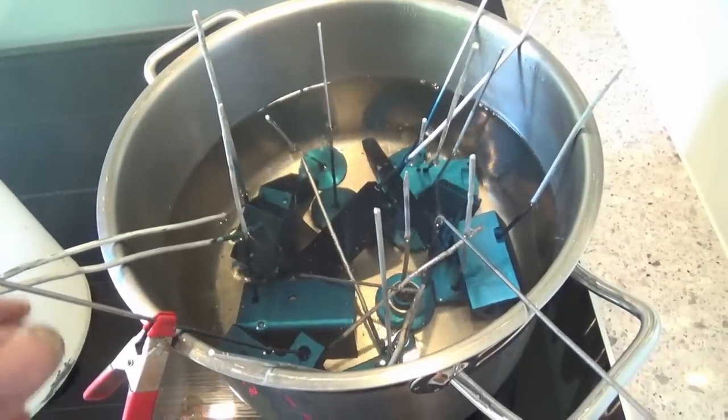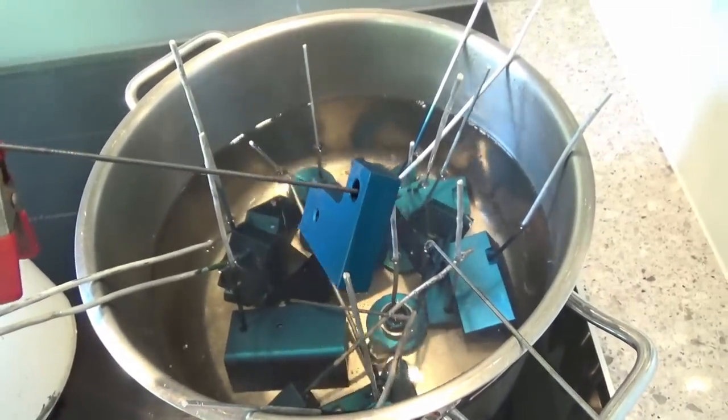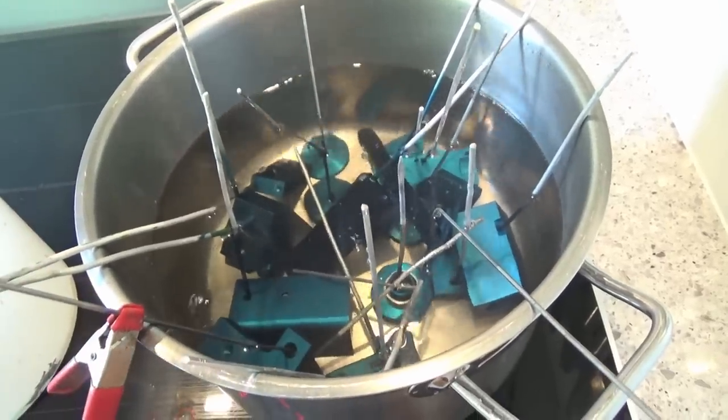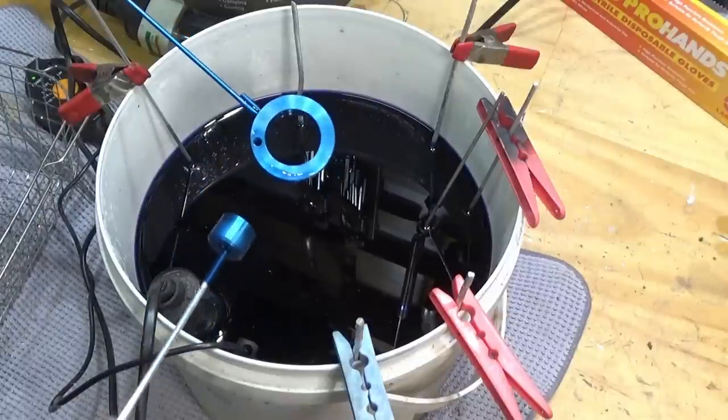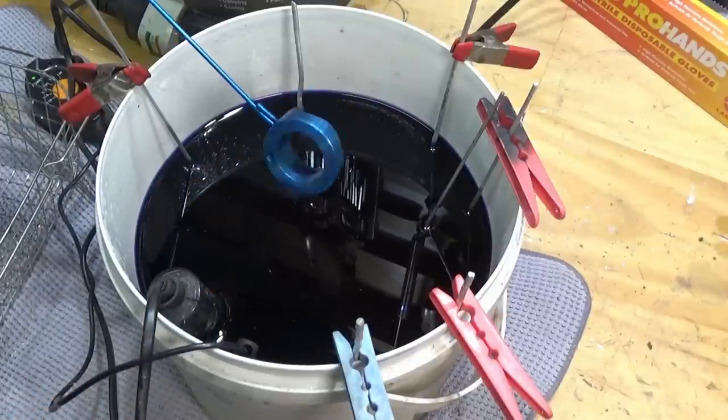So the boiling process seals off the porous layer and traps the dye below the surface. And that takes about 15, 20 minutes in boiling water. And then that's it, the part's finished. So I'm going to get these processed and then we'll have a look at them all when they're done and we'll put the machine back together.